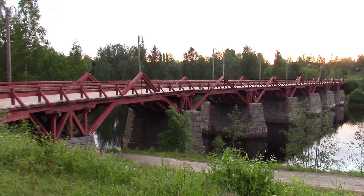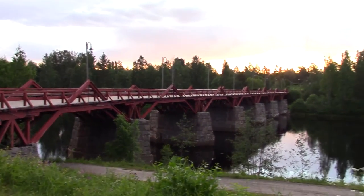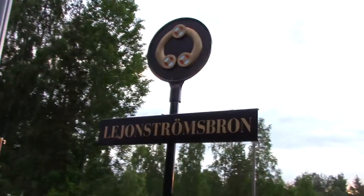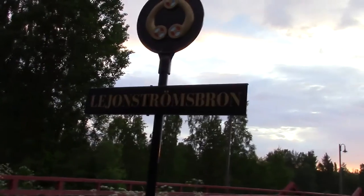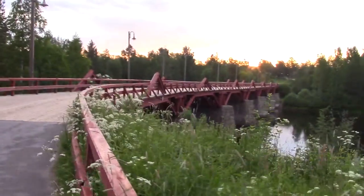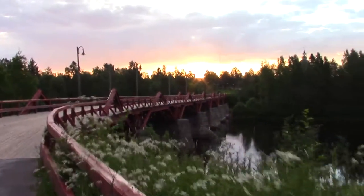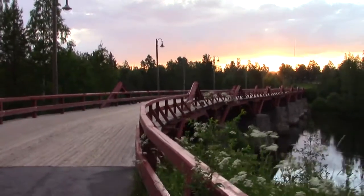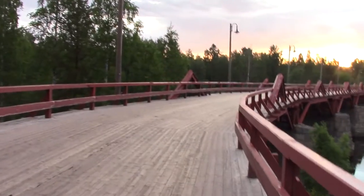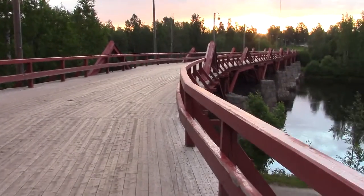Hey guys, so I'm out for a walk and I thought I should show you a little bit of my town. Lion Stream Bridge. And it's early morning. It should be closer to 3 a.m. Let's see here. This bridge is very old.